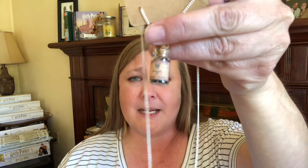The potion necklace. Again, this is the Draught of Living Death. This is one of the very first potions that they brewed in potions class in book one, year one. So yeah, this is, oh God, is the key my favorite? Everything's my favorite. I am going to wear this. I'm so going to sport this. I absolutely love it. My goodness. I love anything miniature as well. Small things I get so excited about.